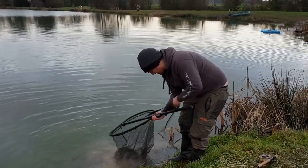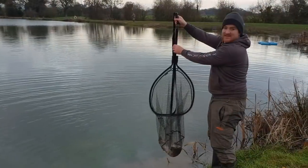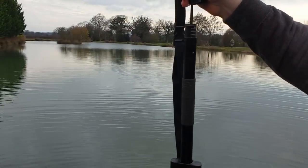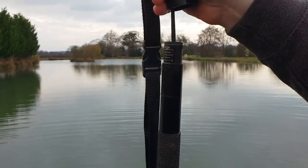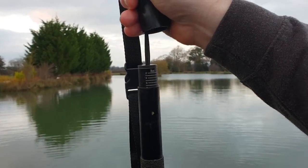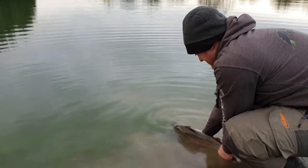I'm guessing five, what do you reckon, Ed? Seven and a half. Almost eight. On the indicator. Almost 8 pound. Nice. Another one, number 15. He's been through the wars.